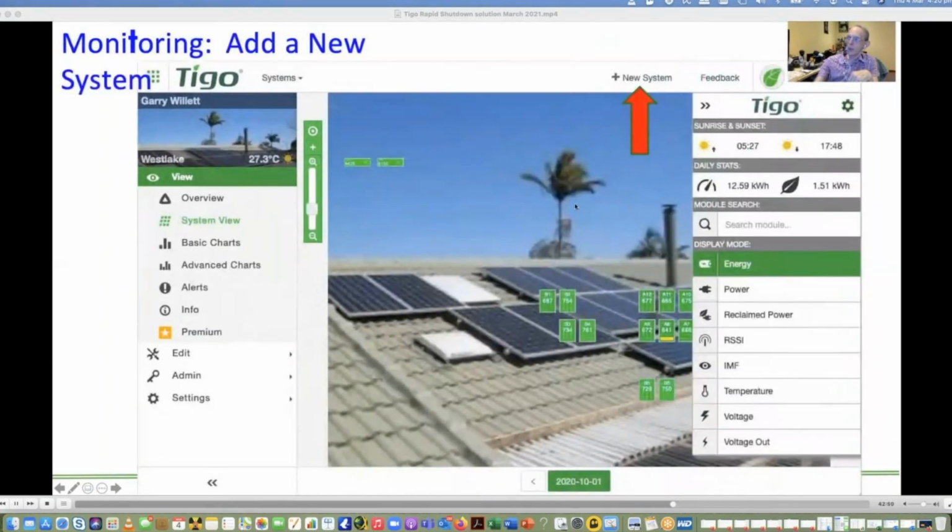And as I said, it's very easy to set up a system. Once you've actually done it the first time, you can go back in and just add a new system under your login credentials. So it makes it very quick to do.